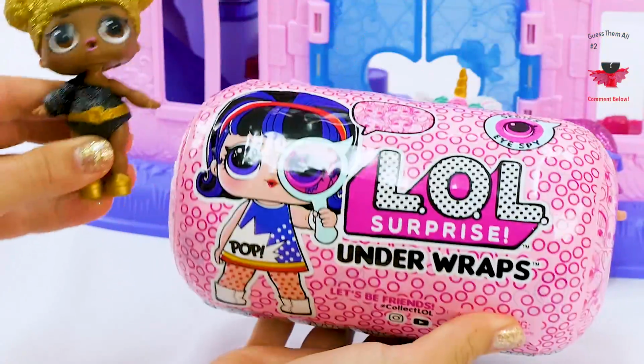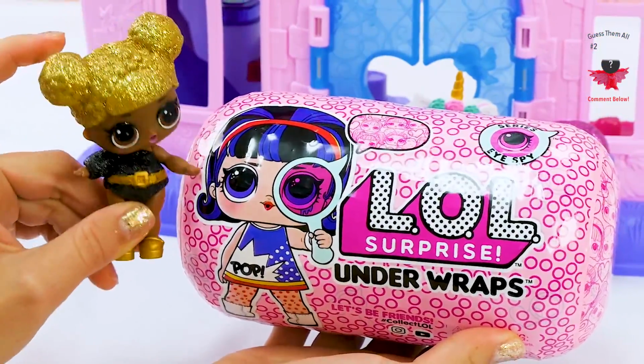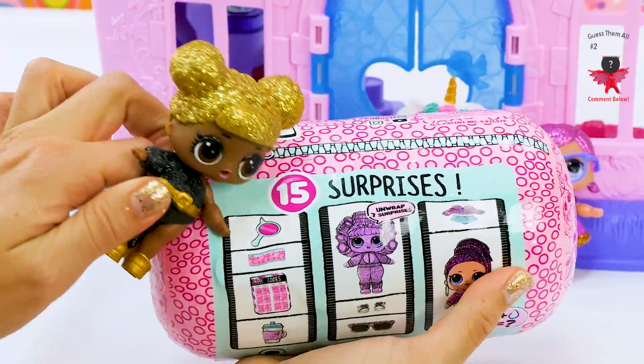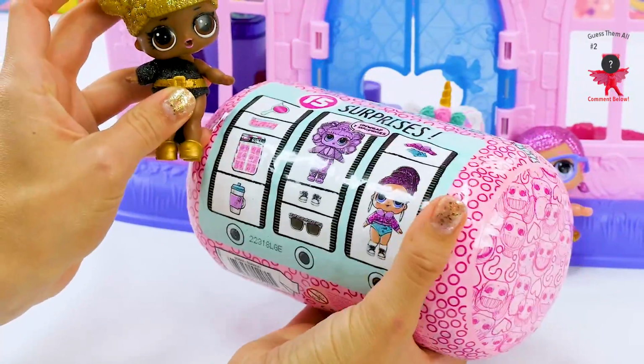Okay, boys and girls, it looks like pop art is on the front, which is super cool. We have little pop art. We don't have the big one yet, though. I wonder if she's inside here. There is gonna be 15 surprises. That is the most surprises I have ever seen in my life.